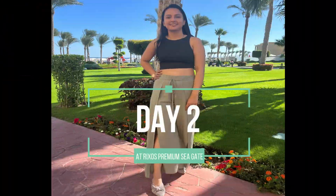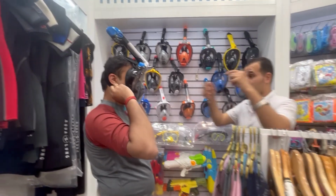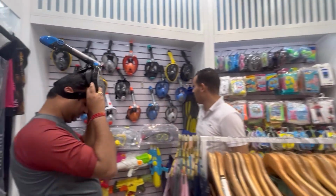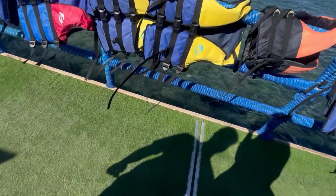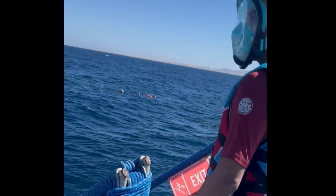And now it was time for us to try our hands at snorkeling. First and foremost, the important thing is you buy the necessary equipment for snorkeling from the shop at the property itself. The fins for the legs and the life jacket were provided by the property itself. The only thing we had to buy was the face mask of this kind.